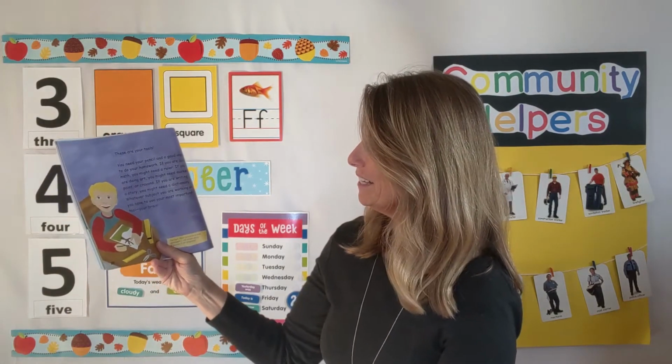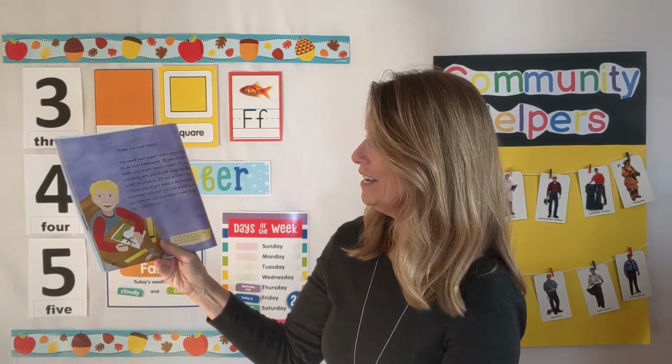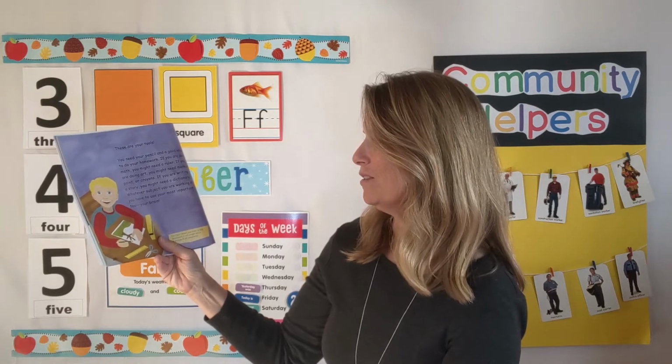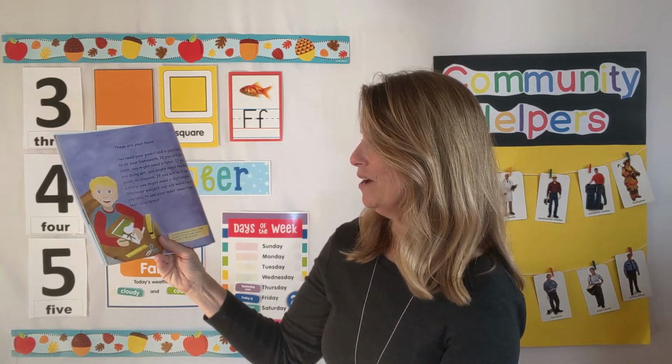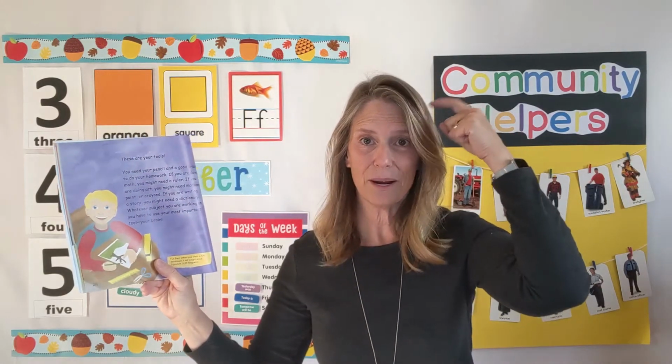You need your pencil and a good eraser to do your homework. If you are doing math, you might need a ruler. If you are doing art, you might need markers, paint, or crayons. If you are writing a story, you might need a dictionary. Whatever subject you are working on, you have to use your most important tool, and that is your brain.